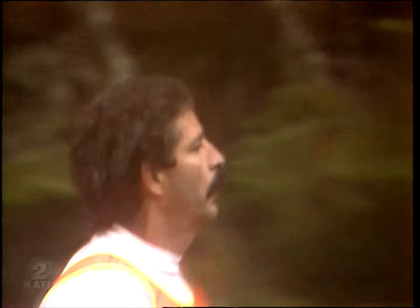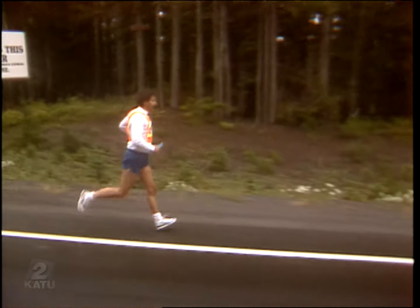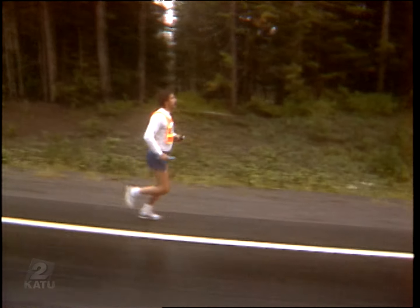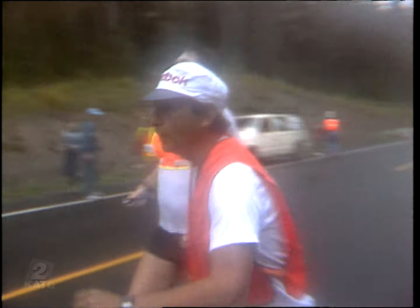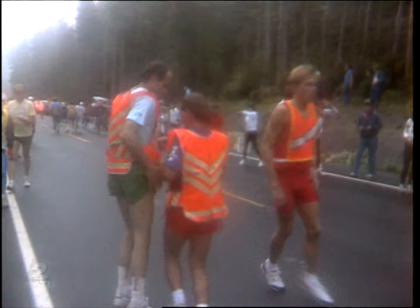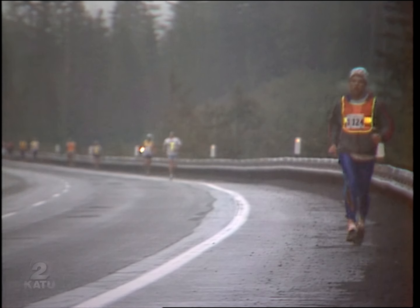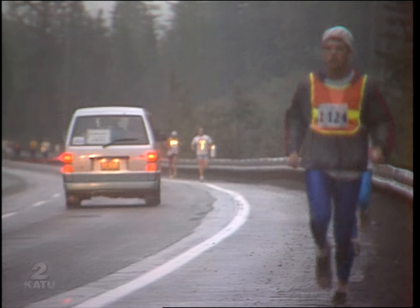Each member of the 11-person teams will run 3 legs of the relay. The baton is passed to the next teammate every 5 miles or so. To minimize crowding at exchange points, groups of runners start at 20-minute intervals. But racers, team vans, and oncoming traffic must be wary of each other.